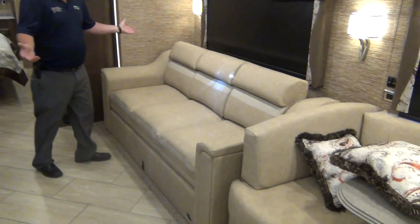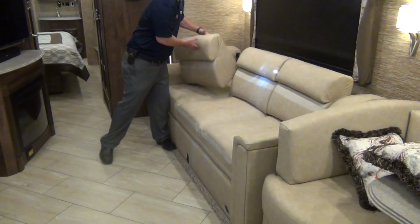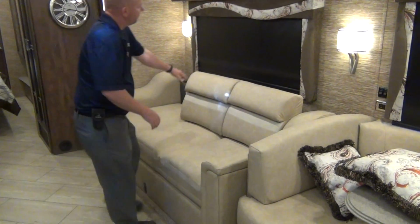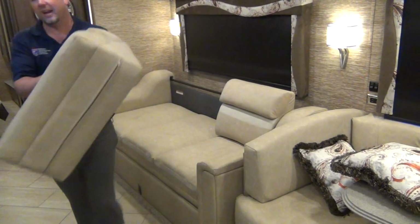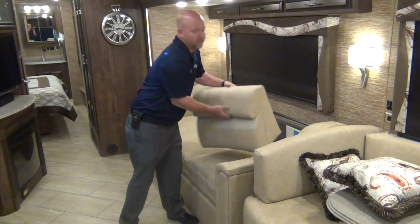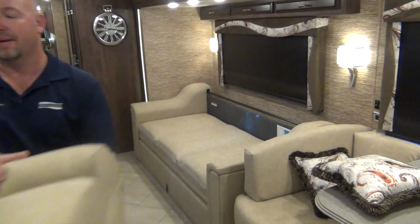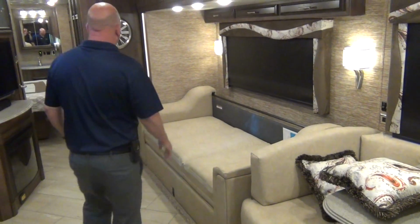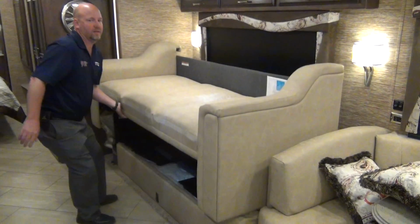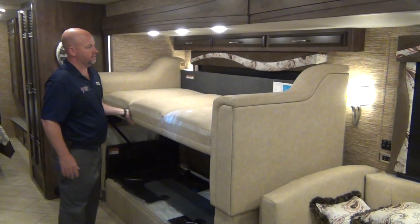Okay, so here's our sofa. We're going to remove the 3 cushions. Did I mention this is exclusive to Newmar? They helped develop this with Flex Steel. And instead of having a hide-a-bed, which is extremely uncomfortable, they came up with this. Check that out.